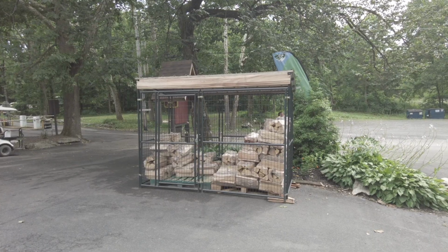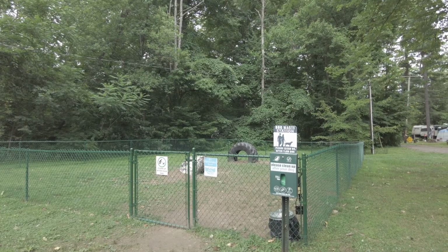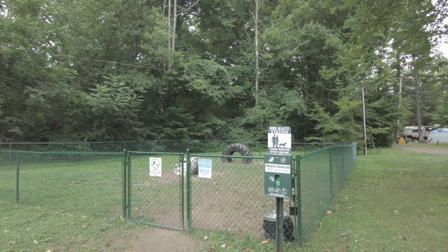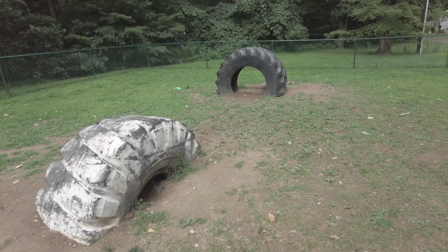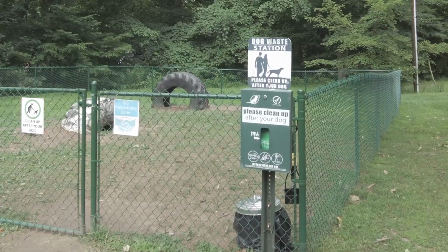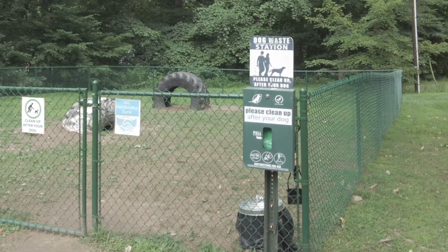We do have firewood here. Just recently, they put up a brand new dog park. So if you have dogs, come over here and check it out. A couple of good tires in here for your dogs to play. And they also have a cleanup station for you.